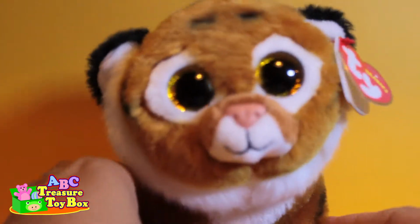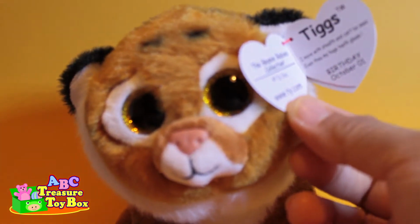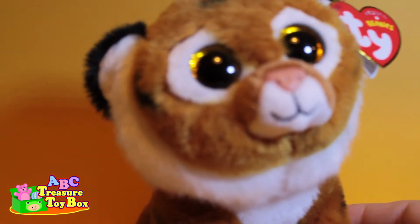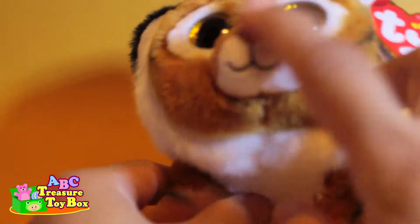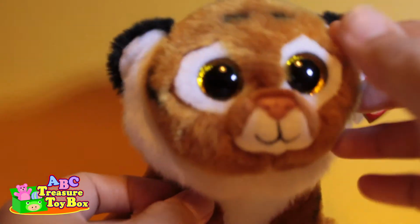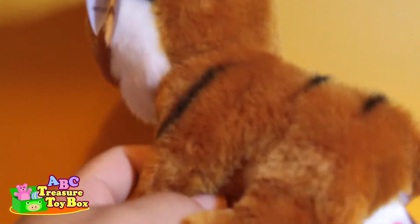Our next Beanie Boo toy is a tiger. And his name is Tiggs. "I move with stealth and can't be seen even though my huge teeth gleam." He's so soft and buttery. His fur is nice and soft and smooth. And he's a very adorable tiger. I just love him. His nose is a plastic nose. He has a cute little smile and nice big eyes with yellow around them. And as you can see, his paws are nice and cute and round.